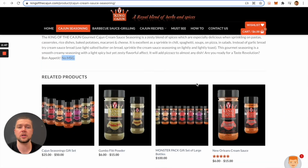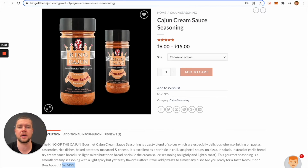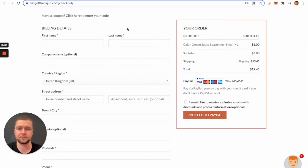Potentially, you could even have a video here, like using this exact seasoning on a food. Get people excited about the product. They should be wanting to buy it so they can use it for their cooking. That's the thing I'd be looking at there.